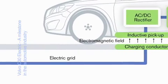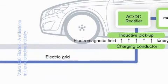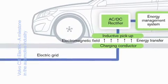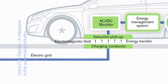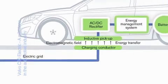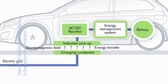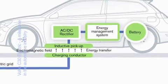One step is an inductive charging project where energy is transferred wirelessly to the car's battery via a charging plate buried in the road's surface. The energy that is transferred is alternating current. This is then converted into direct current in the car's built-in voltage converter, which in turn charges the car's battery pack.